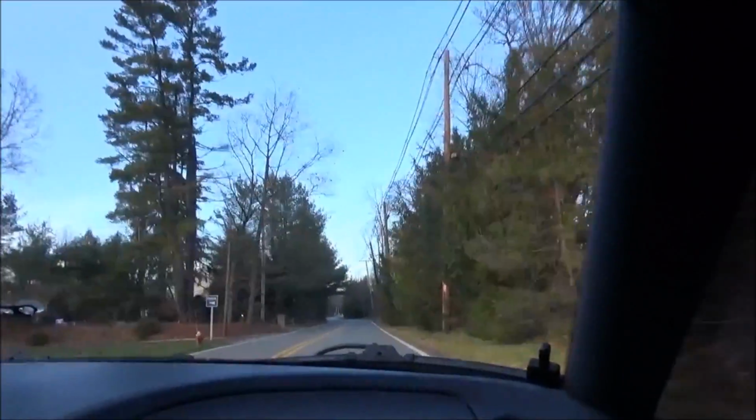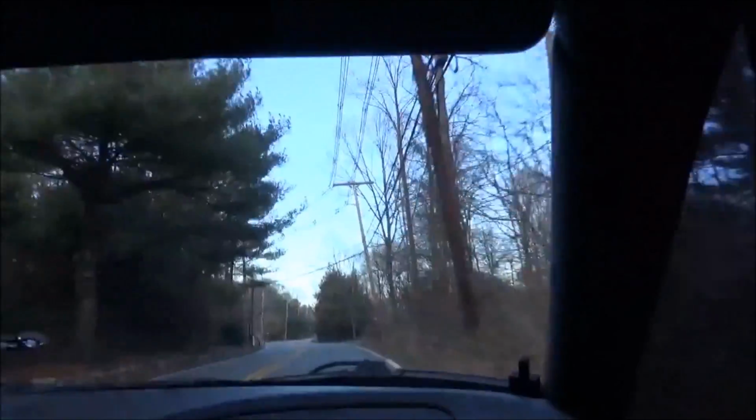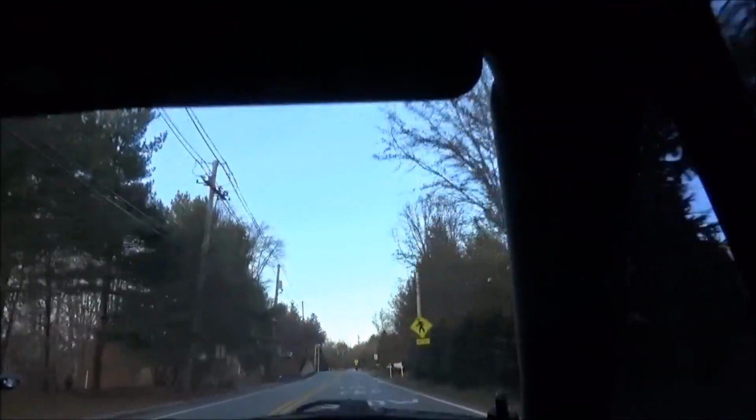And a manual transmission car is very fun, going up and down through the gears. You don't have to be going fast to have a good time. We're getting to rev the motor out here. The higher RPM we go, the more power we're getting out of it. We don't have to exceed any speed limits to have a good time.